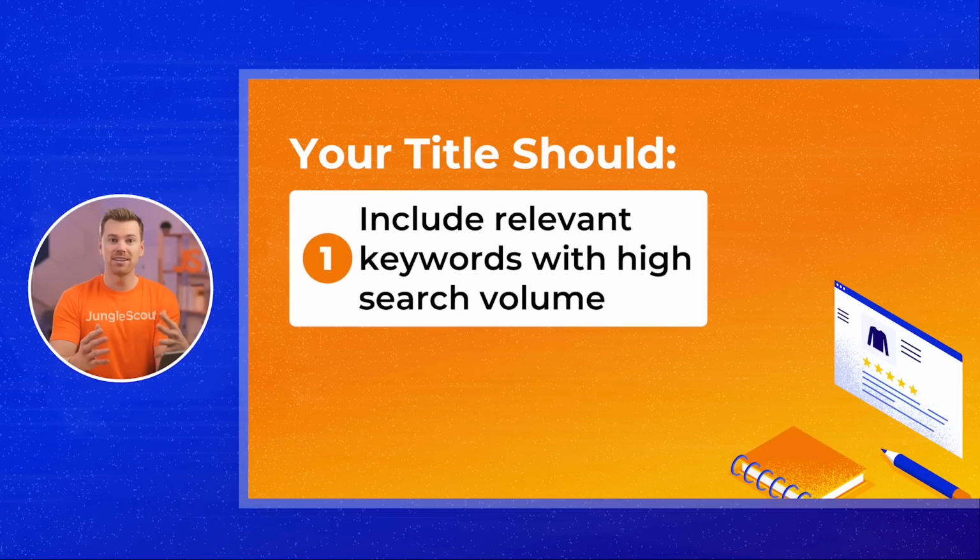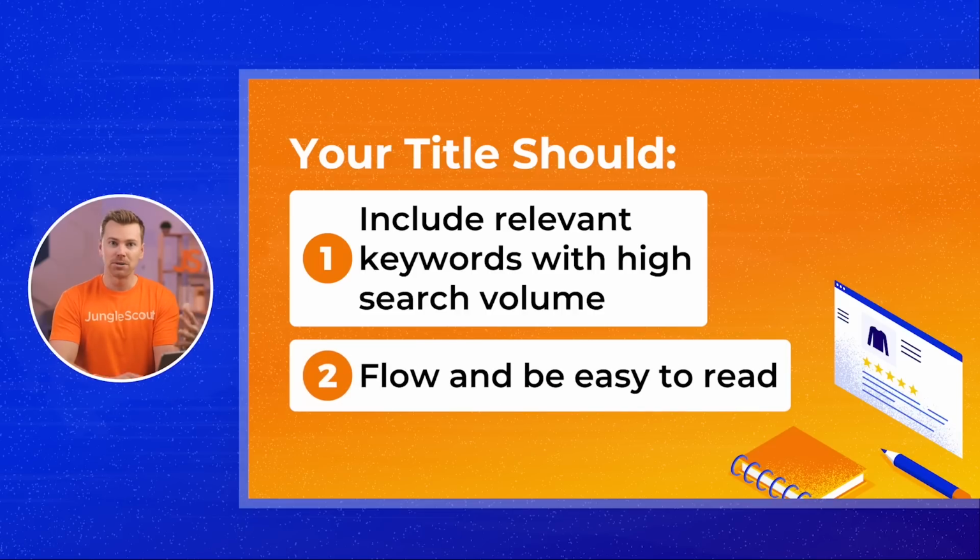So the goal is to try to include a lot of these big keywords in your listing, but also along with trying to please the algorithm, it's equally important that your title and the rest of your listing really flows naturally so that shoppers can actually read it. So as you start writing your listing, you want to take these high volume keywords and smartly weave them into your title without keyword stuffing.